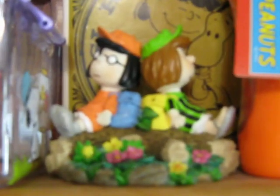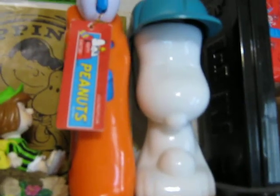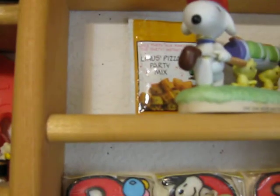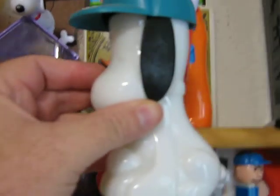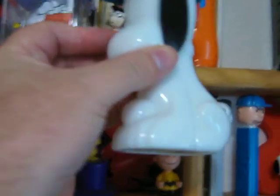There's a, whoops, oh, okay. There's a Peppermint Patty and Marcy Hallmark figurine. That was a flashlight from a few years ago. It had candy in it. And that's I believe 1969 Avon Snoopy glass, like, I don't know what it had in it exactly. Let's see. Wild Country Aftershave. For, you know, those little kids who go through puberty early.